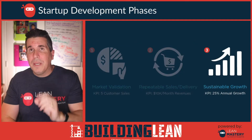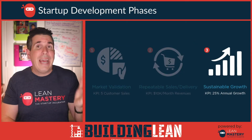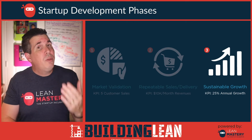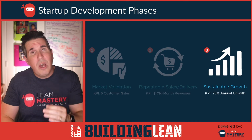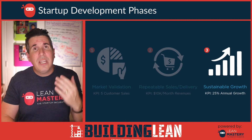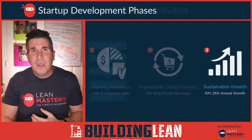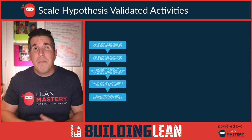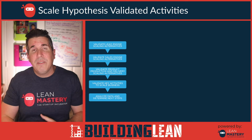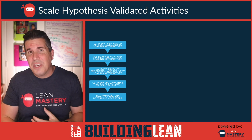Oh, I almost forgot one thing. Once you achieve the last repeatable sales and delivery milestone, you'll be ready to move to the third startup development phase of sustainable growth because you'll be confident that you have a strategy that can help your business thrive. To successfully achieve the scale hypothesis validated milestone, you'll complete the following 5 activities. So let's look at each of these activities in detail now.